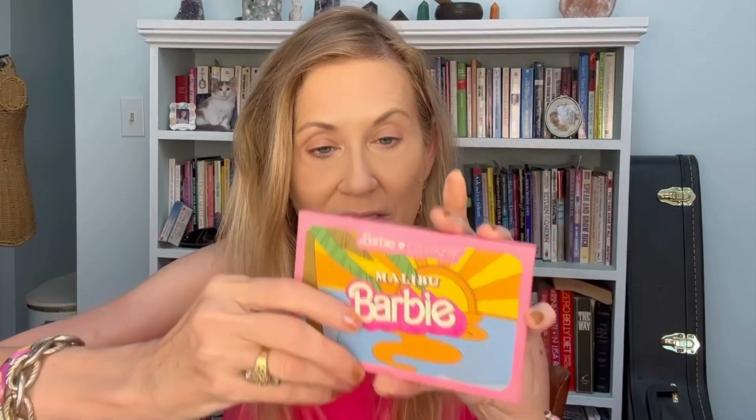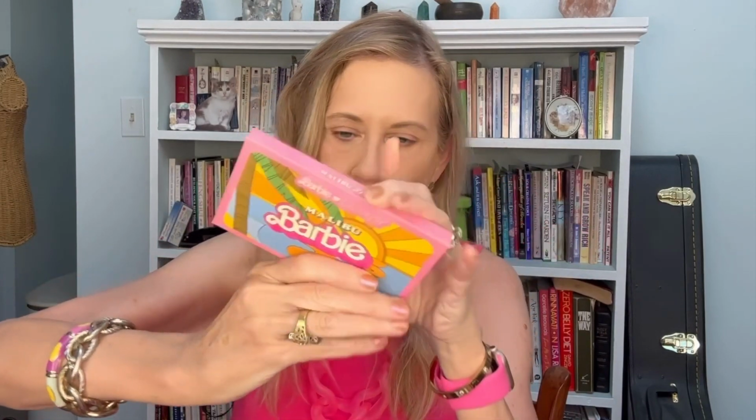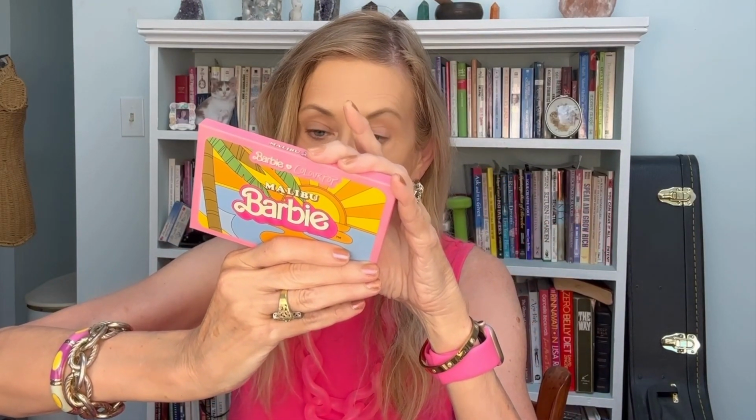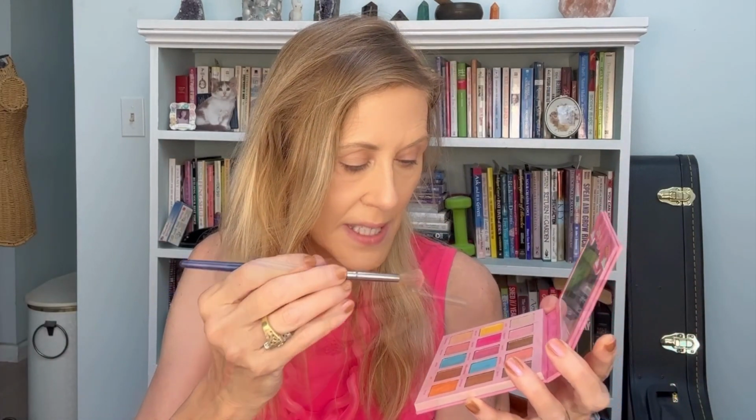And now on to this Malibu Barbie pressed powder palette from Colourpop. This was made actually a couple of years ago, I think when they were first talking about doing the Barbie movie. And I thought it'd be a great palette to rediscover today when we're actually going to the premiere. So I'm going to just start off by taking this Boardwalk and just put a little bit of that along the base of my eyelid.